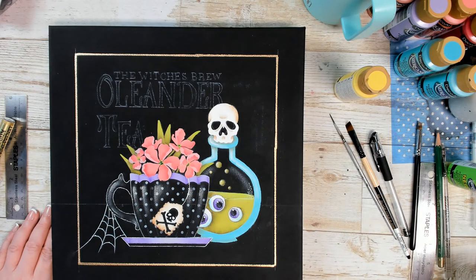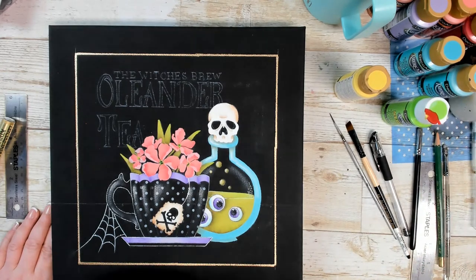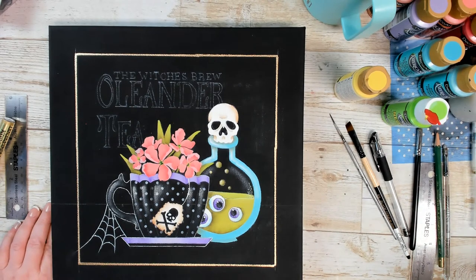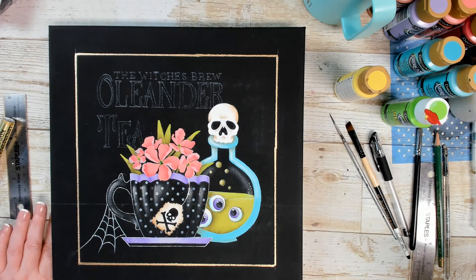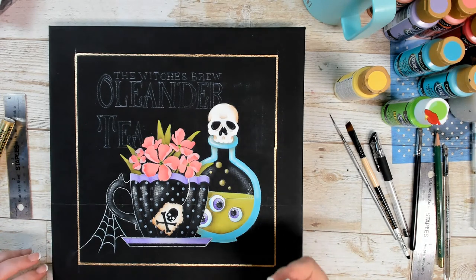Right. No, I don't have a dagger out. If I had a dagger out, I would be using it. Is that just a liner? That's a rigger. Oh, that's a rigger. No, I don't see a dagger striper anywhere. I know I have one. I just don't see it here at the moment.